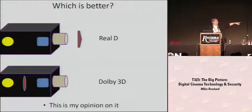In front of the lens is the Real D Z screen. It is actually physically changing an image. It's an actual image being projected by that lamp, and I think you are going to lose a little bit of fidelity with that.